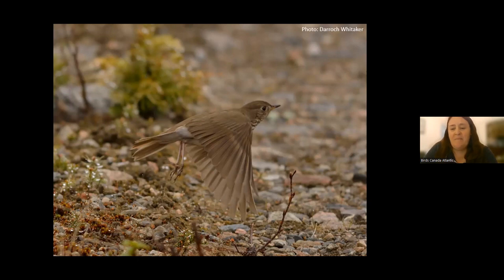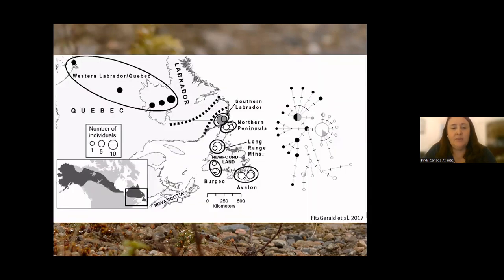Yep. So this actually is the gray-cheeked thrush. So this is the bird that Gemma here is an expert in. And so you guys may remember this if you were at last week's or 2 weeks ago, the webinar on species at risk. So gray-cheeked thrush are distributed across North America, but our subspecies here in Newfoundland is genetically distinct. So you don't really need to interpret this figure except to know that these little circles are genotypes, and you can see that the birds found in Newfoundland have a totally different genotype.